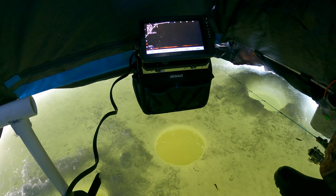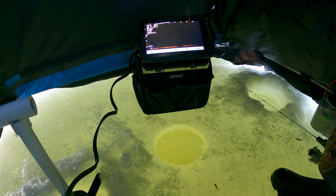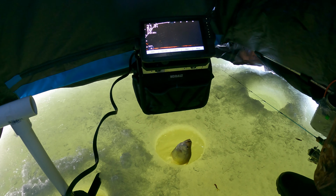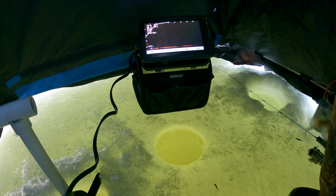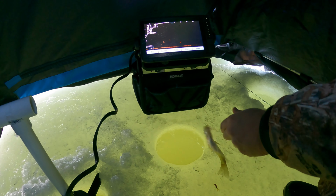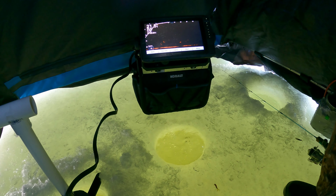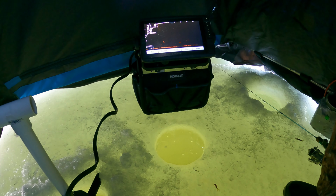There he is. I was able to get him to chase. There you can see him swimming up. Oh yeah, I'm gonna draw that one. Crappie chopper. Back down you go. Oh, he got my black Ratso body and ripped it off. Oh, that's not cool.